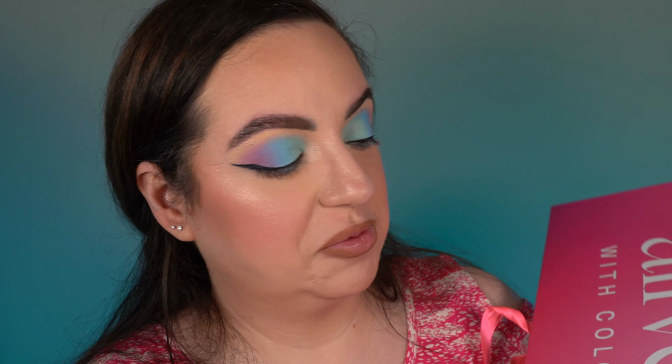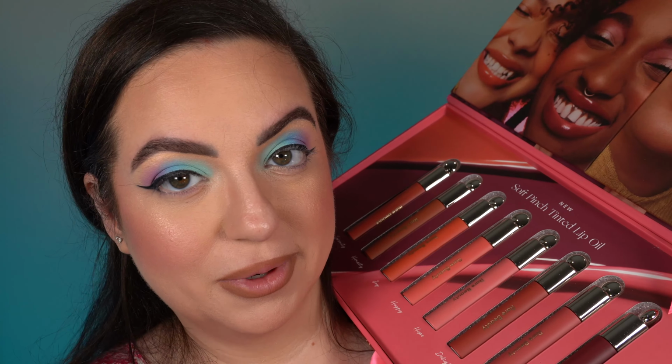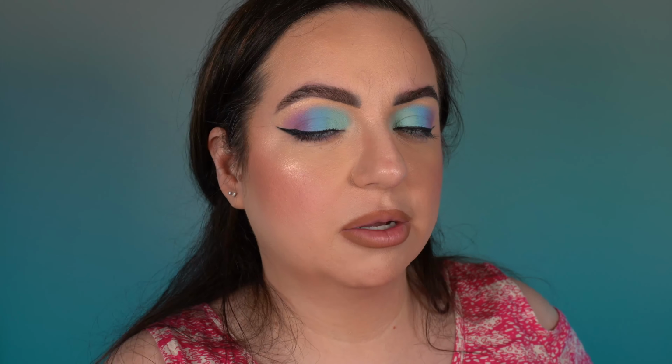Okay, this I didn't buy during the sale. I got this in PR. This is from Rare Beauty. This is their lip oils. And I just wanted to try the formula. So we're going to try it on camera for the first time. Let's see. I think they match the lip liners and lipsticks. I could be wrong. Am I wrong?